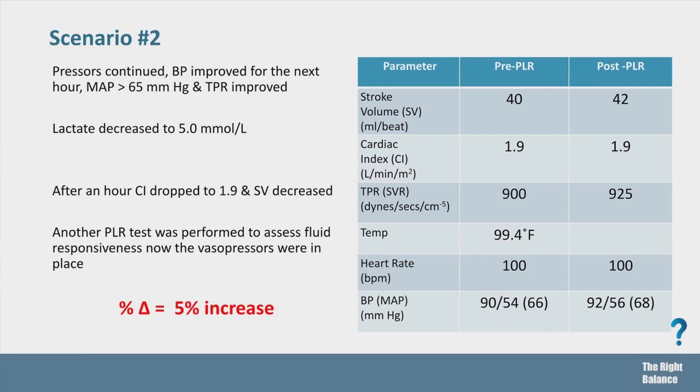And we did a passive leg raise, and you can see what happened here. Stroke volume went from 40 to 42. Everybody, simple math. It needs to be an increase of 4, right? And we're only an increase of 2. So we know for a fact that that is not a 10% increase. Cardiac index is still low at 1.9. Heart rate's good, and our mean arterial pressure is still decent. We're kind of at that lower end of what we want to see, but it's still decent.